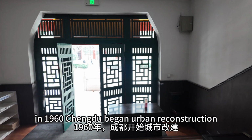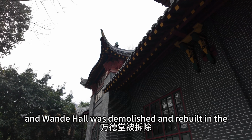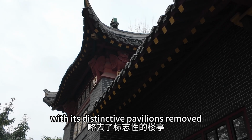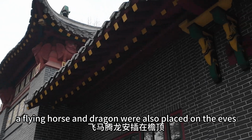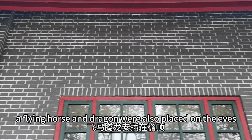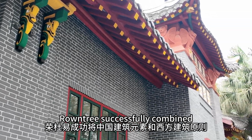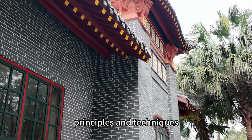In 1960, Chengdu began urban reconstruction, and Wand Hall was demolished and rebuilt in the east of the campus, with its distinctive pavilions removed and a very different style of cloister added. A flying horse and dragon were also placed on the eaves. In my opinion, Rontri successfully combined Chinese architectural elements with Western architectural principles and techniques.